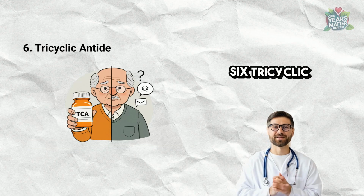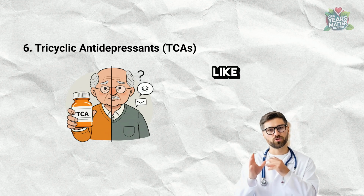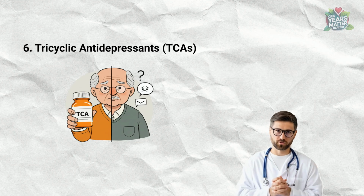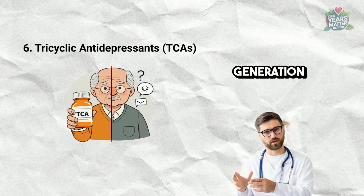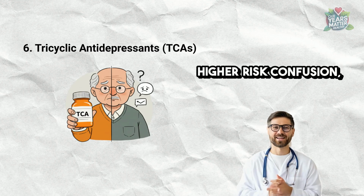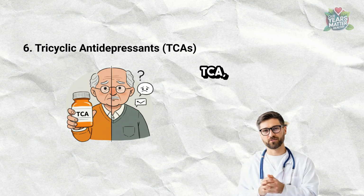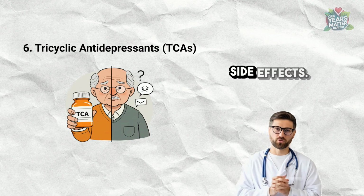6. Tricyclic antidepressants, TCAs. Older antidepressants like amitriptyline and doxepin are still prescribed for depression, anxiety, and even pain. But they block acetylcholine, just like those first-generation antihistamines. Higher doses mean higher risk, confusion, memory loss, and a greater chance of developing dementia. If you're taking a TCA, ask your doctor about newer antidepressants with fewer cognitive side effects.